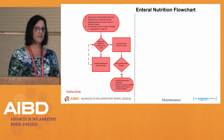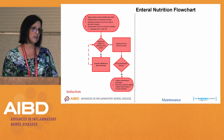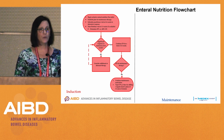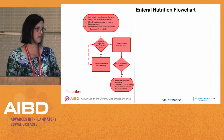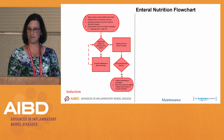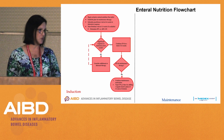And if we're going to start this therapy, we then need to think about what they're going to move to for maintenance therapy, because we need to get that started as well. Specifically, when we developed this, we were using 6-mercaptopurine quite a bit, so we were thinking about this as a bridge to therapeutic levels of 6-MP. We knew that if we were going to start 6-MP as maintenance therapy, we would have to start it at the time that we started enteral nutrition.